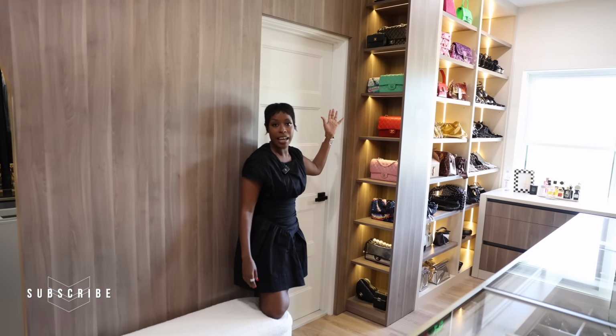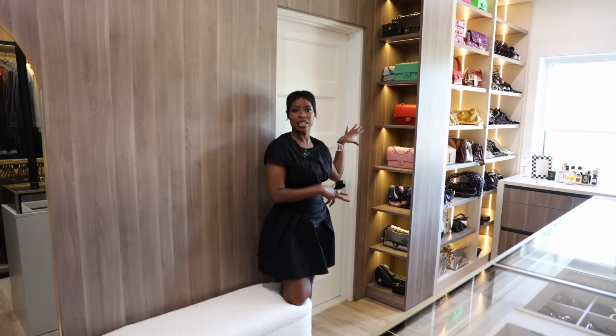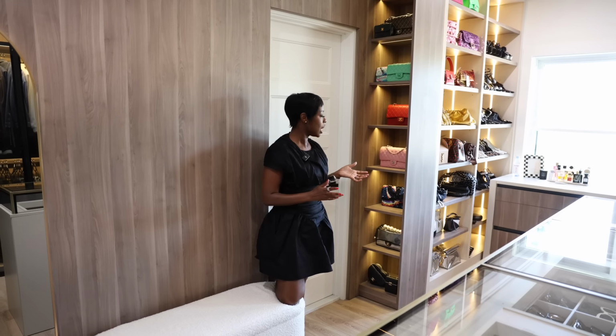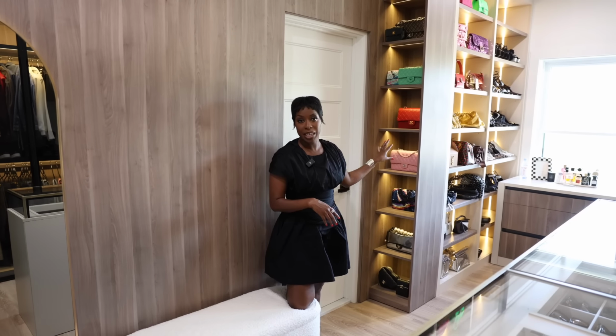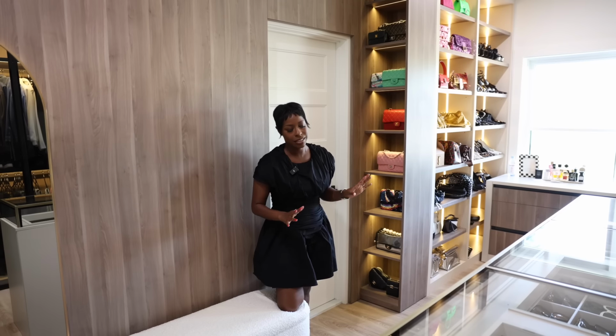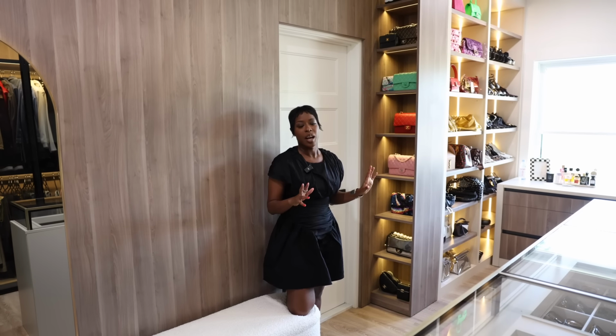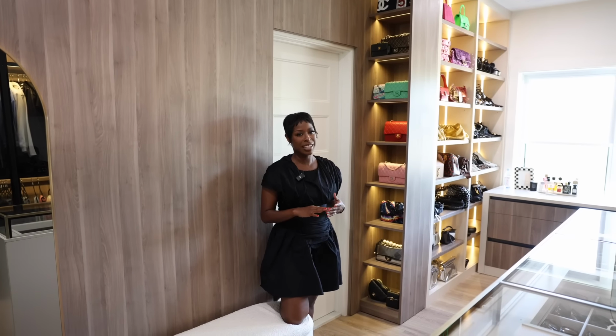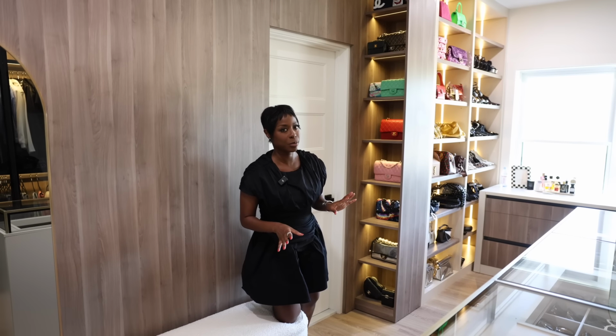And my Chanel bags are something I will never sell. I often rotate my closet just because I don't like to just sit on things. But I would never sell my Chanel bags because I don't really plan on buying new ones. It would have to be something just out of this world because the prices are just insane. I was telling somebody yesterday, I don't think I've ever paid over $4,000 for a Chanel bag.